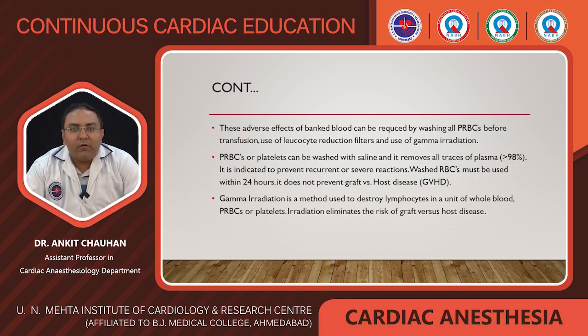The adverse effect of stored blood can be reduced by washing all PRBC before transfusion, use of leukocyte reduction filter, and use of gamma irradiation. PRBC or platelet can be washed with saline, and it removes all traces of plasma, and it is indicated to prevent recurrent or severe reaction.